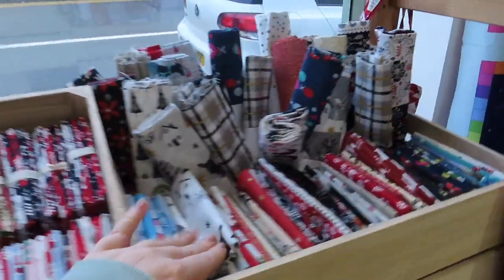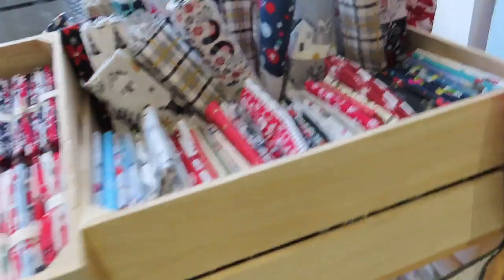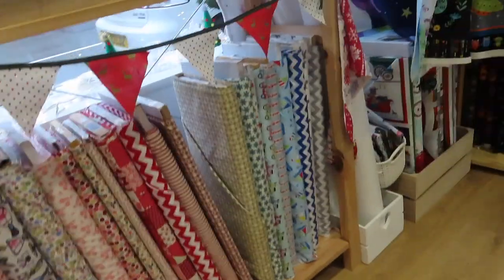But lots of kits, some fat quarter bundles, some individual fat quarters, and some half meters pre-cut as well. Underneath there as well, we have the cotton poplins, which are very, very popular. And then under the table over here on this side, we have our brush cottons and our fleece. Now, a lot of you have been asking for fleece, and we are getting more in.